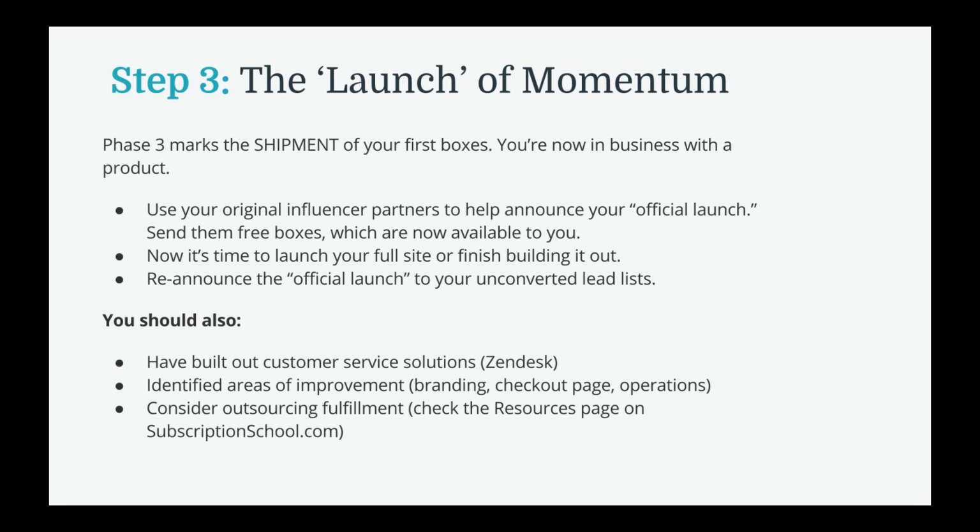And the reason why I call this the official launch and the launch of momentum is because, newsflash, you're in business. You have a product that's out there now. You have a product that's being shipped to people's doorsteps. In a couple of days, people are going to open up a box full of products that you curated for them.